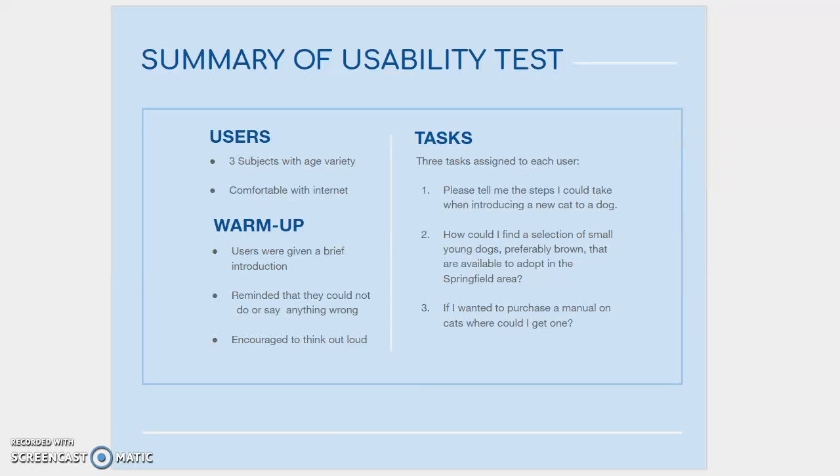So I did do usability testing. I picked 3 different users with a variety of ages who are all comfortable with the internet. They were all given an introduction saying that they could not do or say anything wrong, and they were encouraged to think out loud.